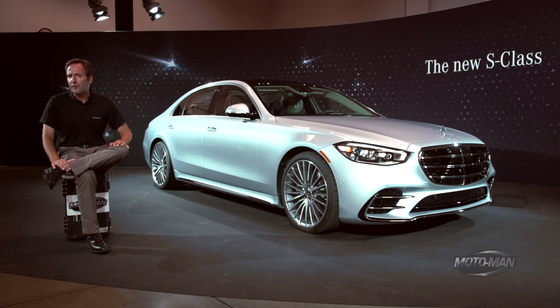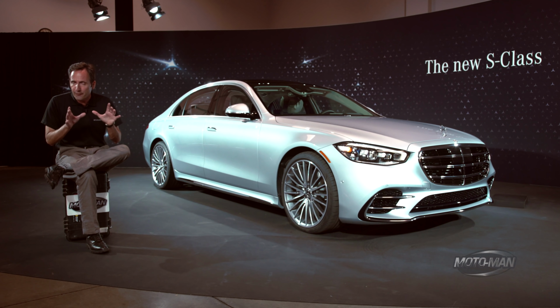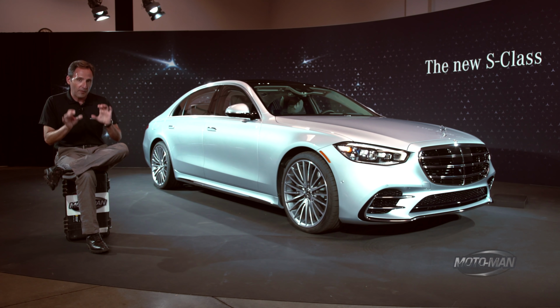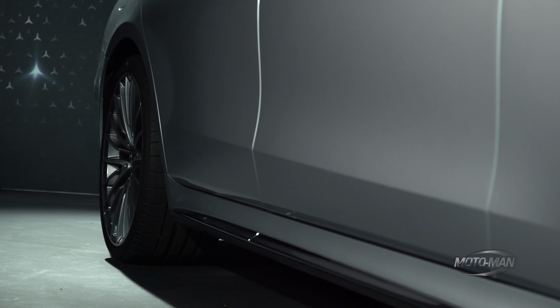So let's go back to that 48-volt electrical system. That forms the basis for a fully active suspension. Now, over the past couple of years, you and I have driven many different Mercedes that have a couple of different systems. One is e-active body control. That is an active anti-roll bar that does make use of the power from the 48-volt electrical system that can control the lean from side to side.